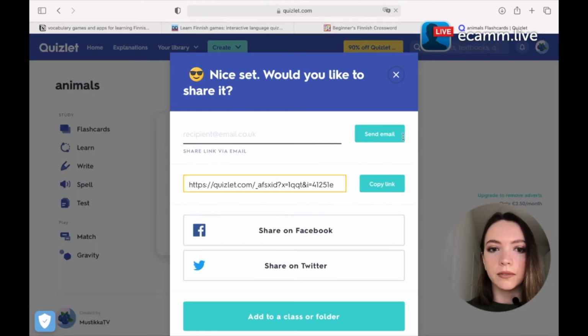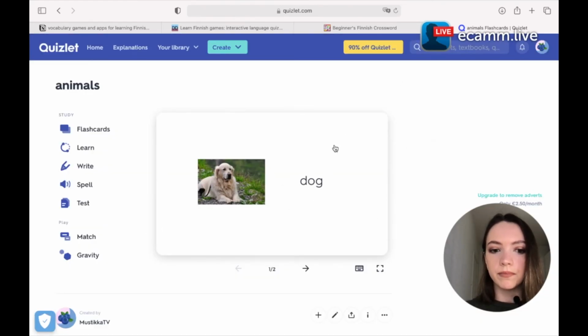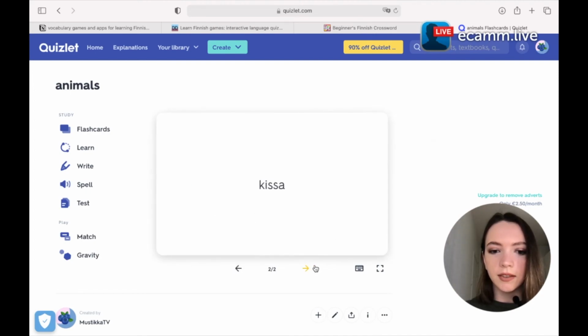You can close. You can see that we created this set which contains 2 words, and you can do it by yourself. Any words that you meet in text, in use, any words that you don't know, you can add, any sets that you like.